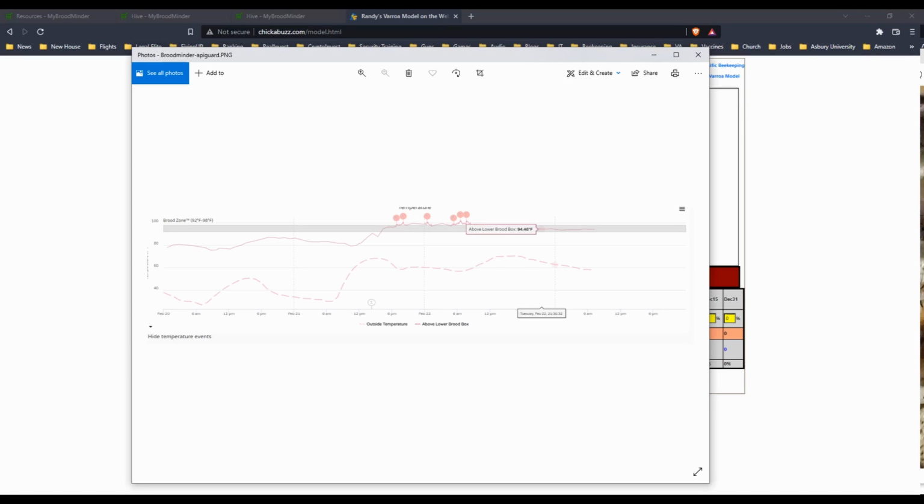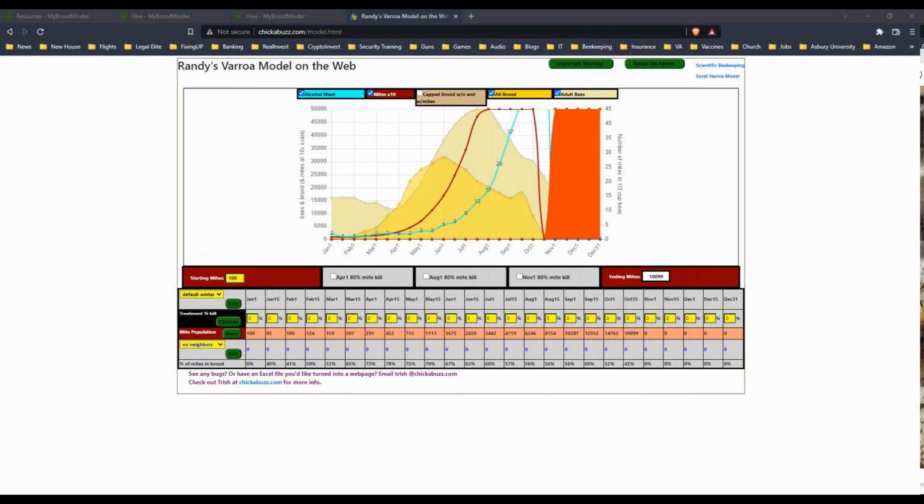degrees at some points, which makes me wonder, when the bees do this, when you put stuff in there and the bees do this, do the bees end up cooking the brood? And that's why they end up tossing some of the brood out when you treat with this stuff. So it's just a thought.